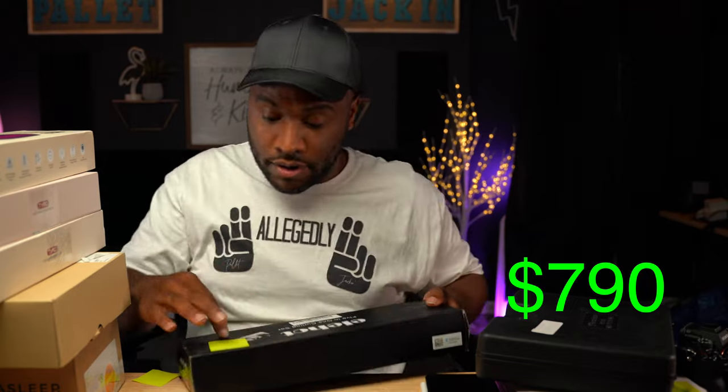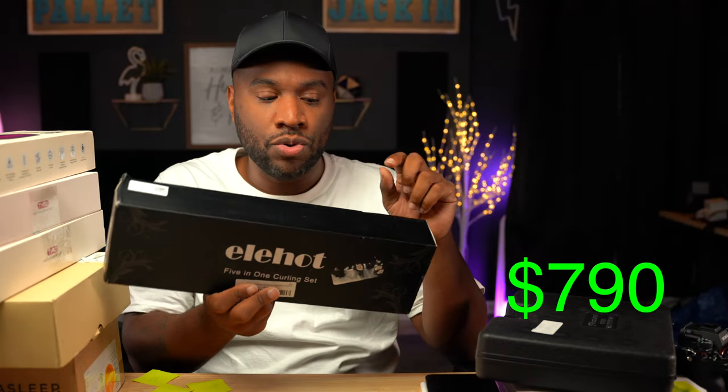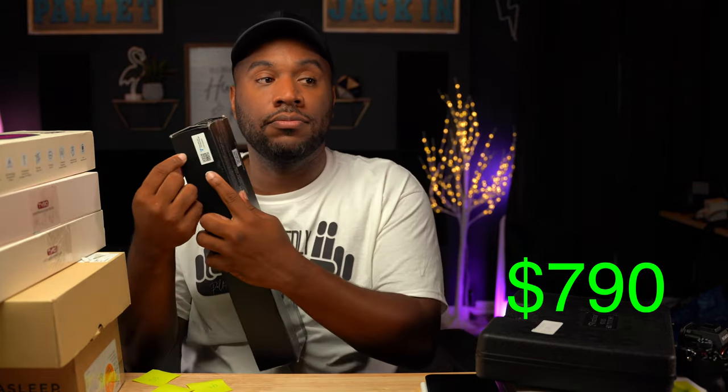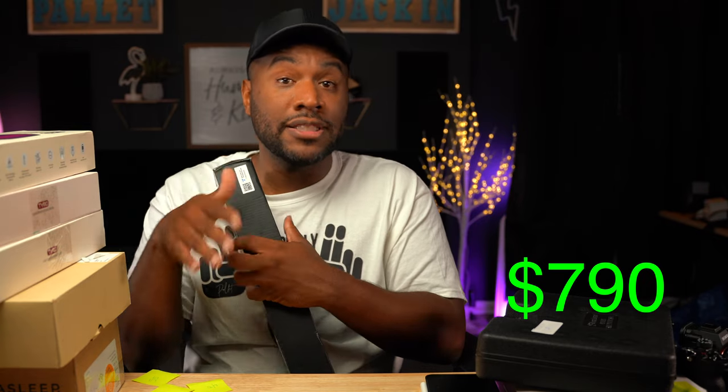All right. We got another curling set. This is an Elihot 5-in-1 curling set. At first, I could not find a sold comp for this, so I wasn't going to get it. But then the thing about eBay is that you can use certain keywords to find stuff. And the way that I did it was I used the transparency app. You can scan that barcode on Amazon and it'll pull up the actual listing of this particular item. And then I used the keywords from that listing and looked it up on eBay, which is where we sell most of our stuff. And I was able to find one.